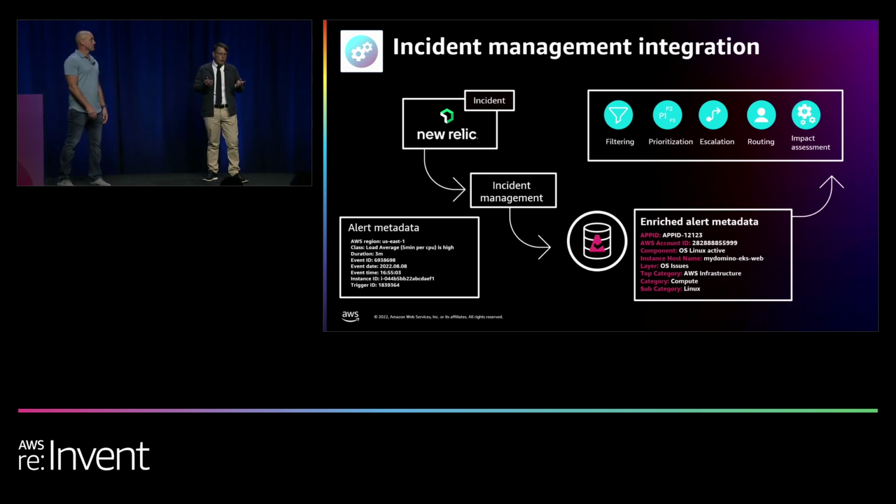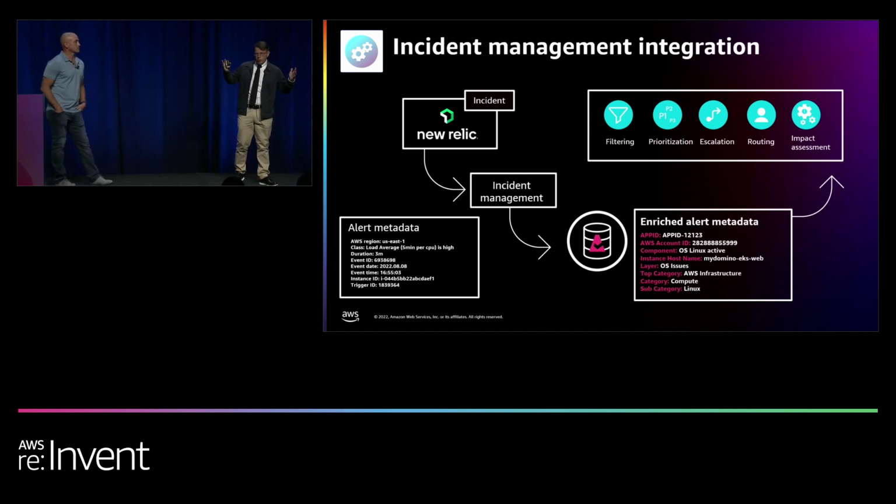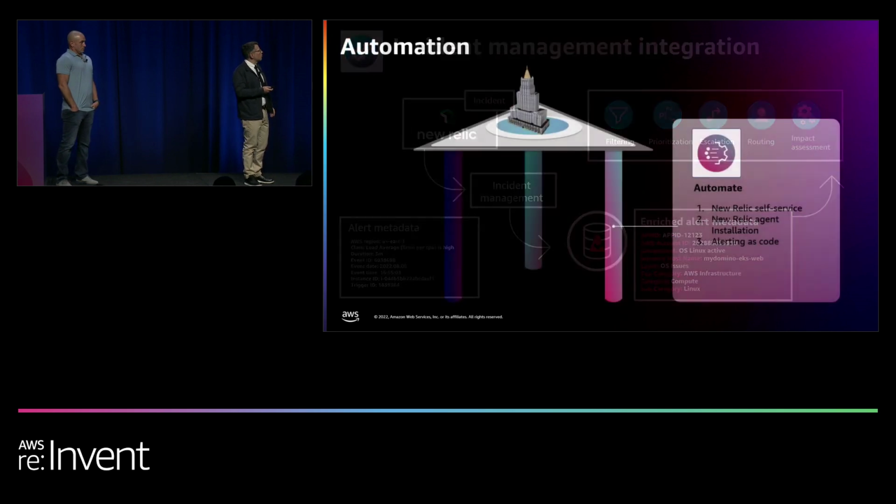Yeah, for sure. If you're thinking about introducing this discipline of what's called AI ops or automation, auto remediation, your auto remediation algorithms are not going to be effective unless you have this enriched alert metadata. And so I just wanted to put it out there.